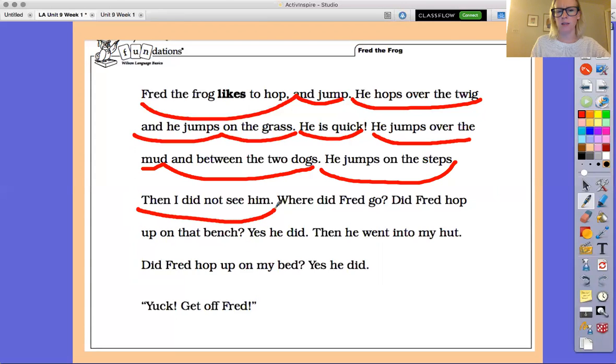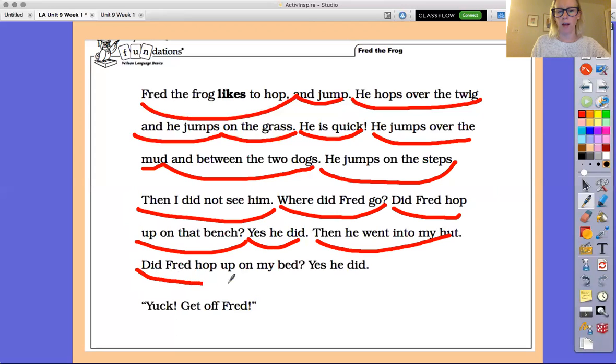Then I did not see him. Where did Fred go? Make sure your voice goes up with that question. That's good practice for your fluency. Did Fred hop up on that bench? Yes, he did. Then he went into my hut. Did Fred hop up on my bed? Yes, he did. Yuck. Get off, Fred.